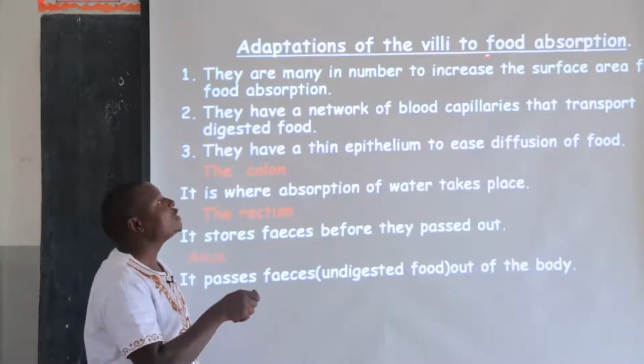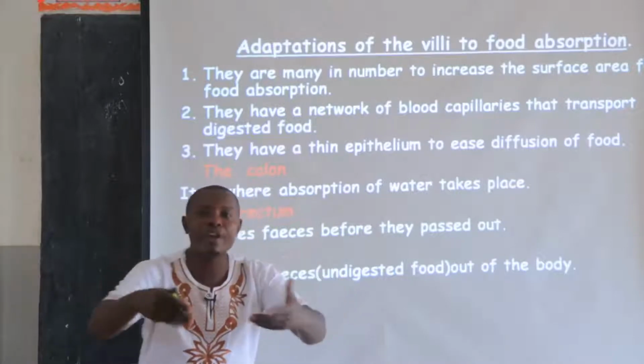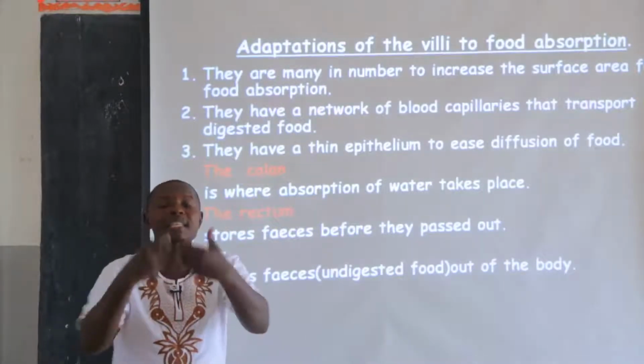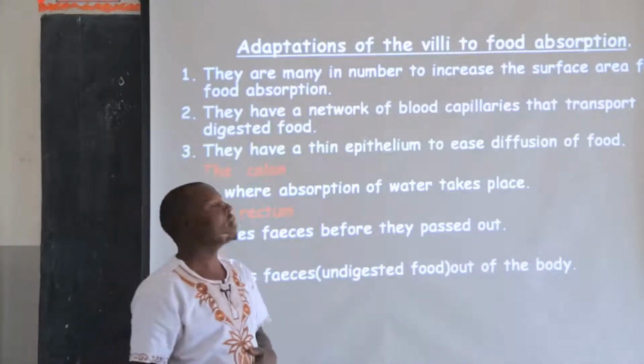Adaptations of the villi to food absorption. How are the villi also able to absorb? What helps them to absorb the food?